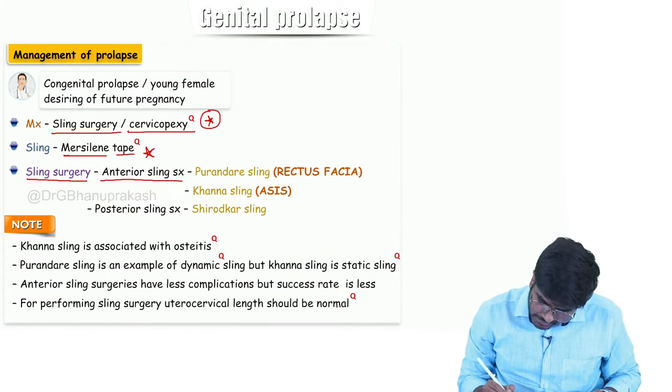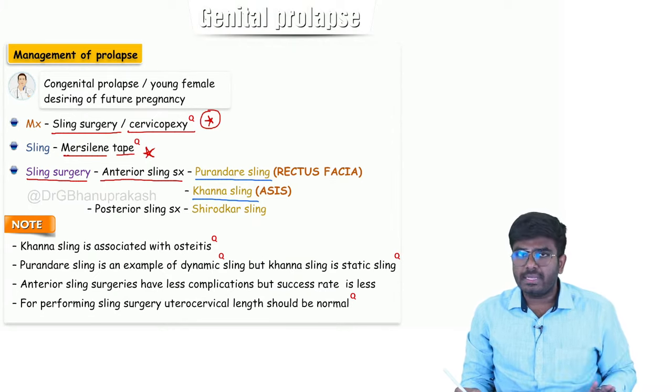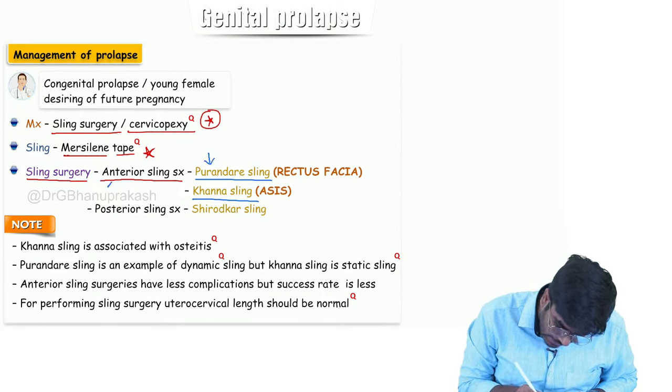The two important examples of anterior sling are the Purandare sling and the Khanna sling. So, Purandare sling and Khanna sling, they are the anterior sling surgeries. They are the anterior slings. Now, see, Purandare sling, anterior sling.